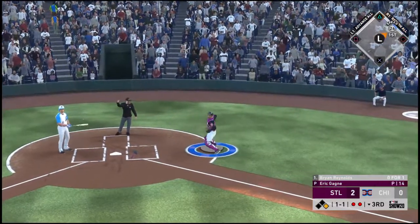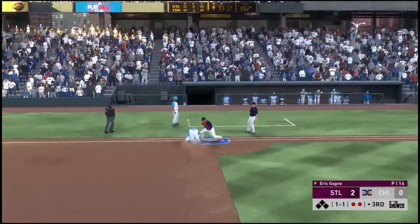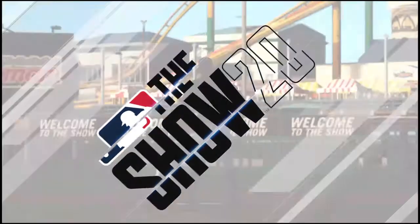In the dirt here, and they've got the runner hung up between first and second. And he'll try to get back now, but it's not going to work. The throw hangs him out to dry, and that'll end the inning. This evening's game finishes 2-0, the final score.